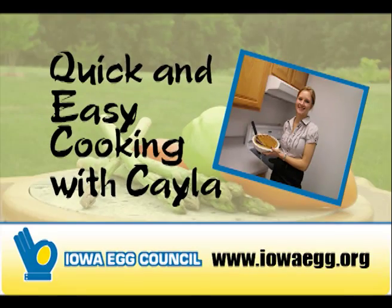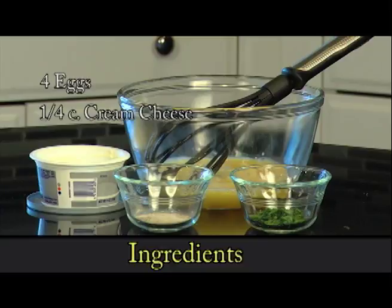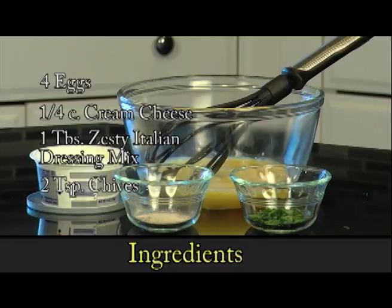But first, here's another quick and easy recipe from Kayla Westergaard from the Iowa Egg Council. Scrambled eggs, not just for breakfast. Today we're going to be making a creamy egg spread. Let's get started. The ingredients you'll need are 4 eggs, 1/4 of a cup of light cream cheese, 1 tablespoon zesty Italian dressing mix, dry, and 2 teaspoons of chives.